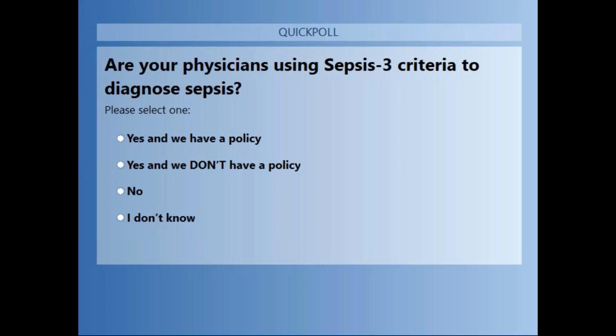There's no right or wrong answer here, but let's see where our polling audience is. So are your physicians using Sepsis 3 criteria to diagnose sepsis? And your choices are yes, and we do have a policy, or yes, but we don't have a policy, or no, they're not using Sepsis 3 criteria, or you don't know. So to the best of your knowledge, are your physicians using Sepsis 3 criteria to diagnose sepsis? Yes, and we have a policy, yes, but we don't have a policy, nope, and I don't know.